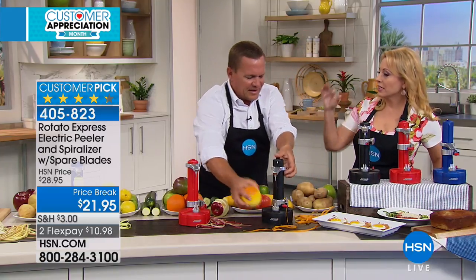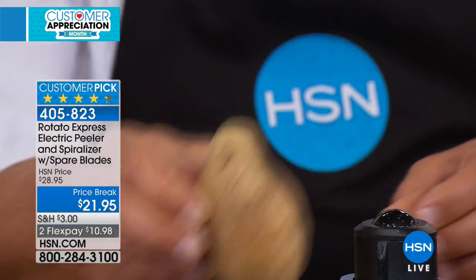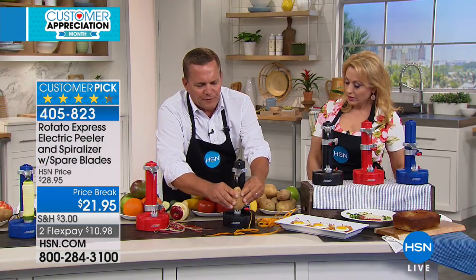Will it do different size potatoes? Like if I've got the little new potatoes or the purple potatoes? Yep, it doesn't matter what size. See, the potatoes all come in different shapes. Right. And that's the problem with a normal potato peeler. And that's where the rotato is the perfect solution.